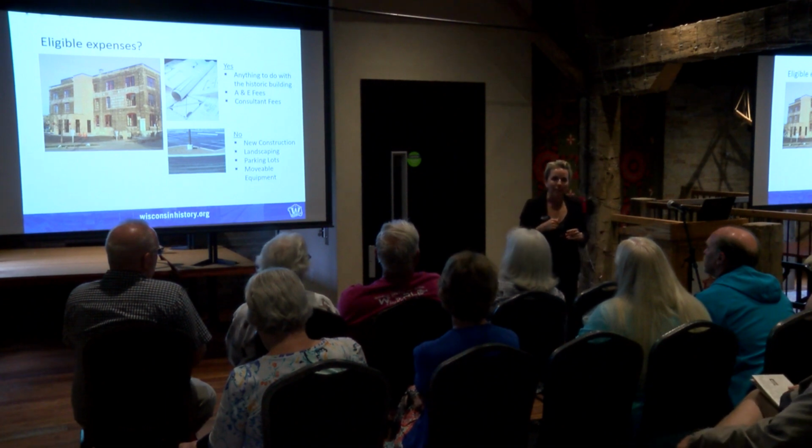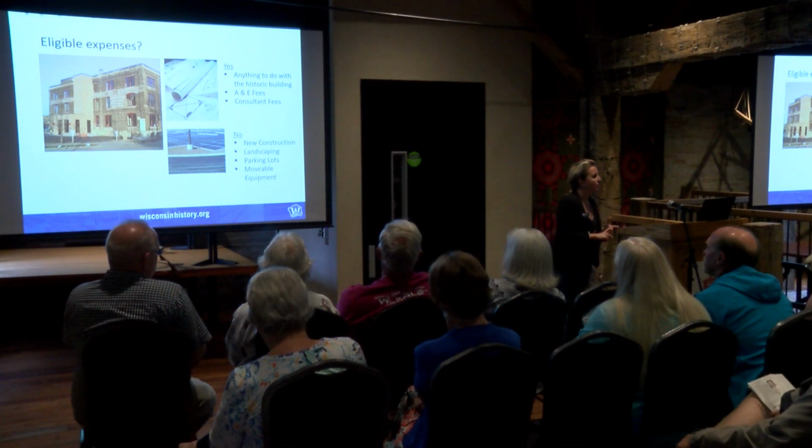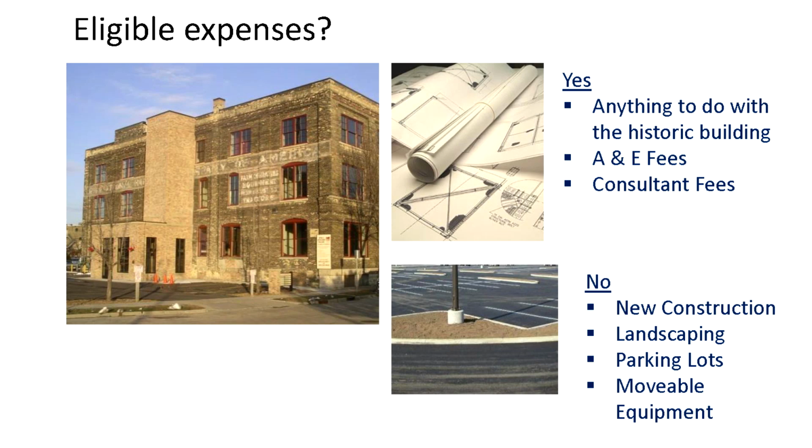The work that's not eligible is site work, landscaping, parking lots, retaining walls, fences, that kind of thing, as is movable equipment and new construction. I mentioned that before. So in addition, in this International Harvester building in Madison, they did a small elevator addition on the back. And so they received tax credits for the historic portion, but the cost of that elevator addition was not eligible for the credits. Okay.